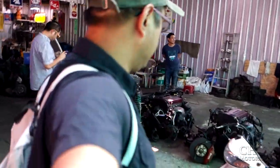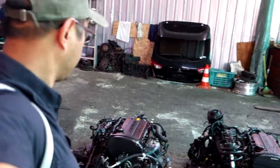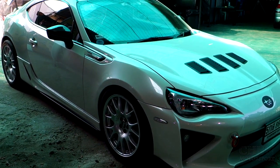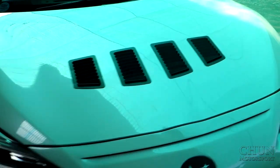I think this place here is specialized in EVOs. You can see a lot of Mitsubishi engines here. So yeah, if you're looking for EVO parts, come here. Not just EVO, but Mitsubishi also. And here's the beer cell. Beautiful.